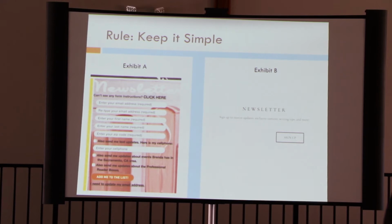And here's your rule: keep it simple. This is an example of a newsletter sign up on a website where it has all this stuff and all these things to click and blah, blah, blah. And this is Exhibit B, which is the one that works. Newsletters, so you can't see it, but there's a square here. A newsletter sign up. You just put it in and be done.